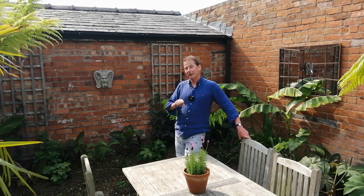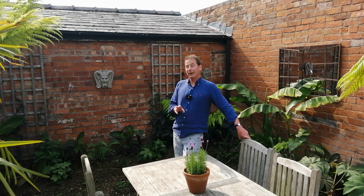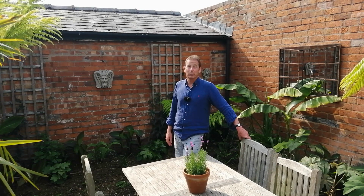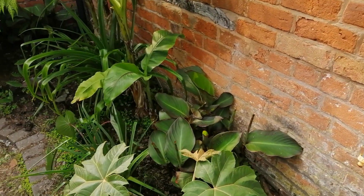So I'm going to get hold of the camera now and give you some close-ups of some of the plants I've got in my exotic tropical border and show you how they've propagated themselves in the earth over this horrifically cold winter we've just had, despite the fact that I left them in the ground. Now, the first group of plants I want to talk to you about are the cannas.